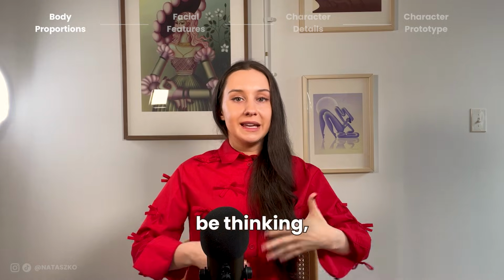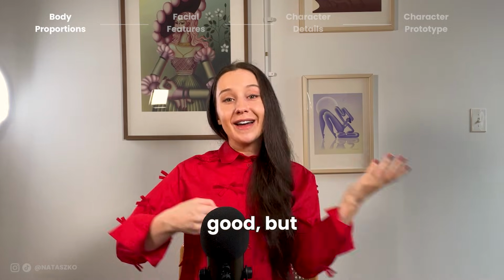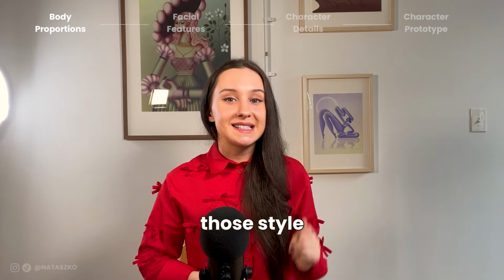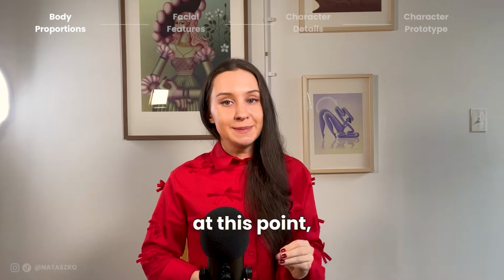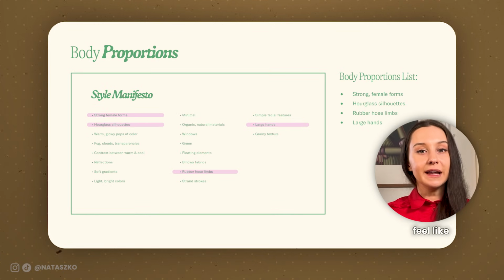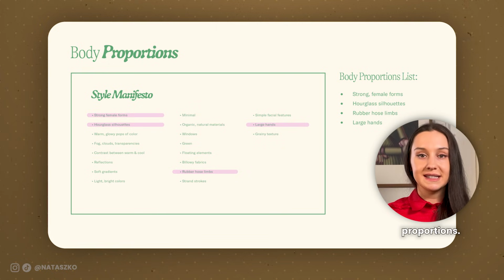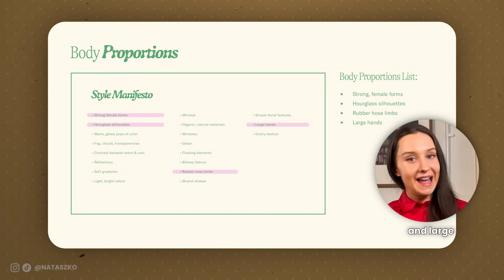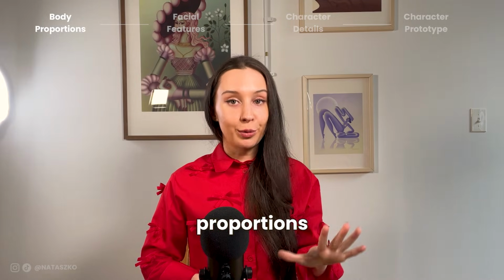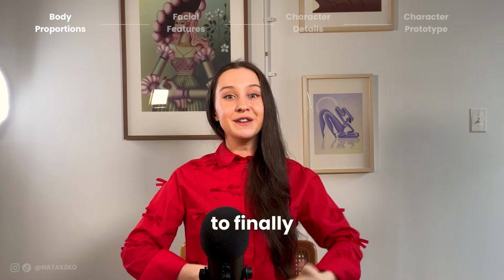Okay, so you might be thinking, all right, sounds good, but where do I start? Well, this is exactly why we created those style manifestos. So at this point, I want you to pull it back up and select the elements on your list that feel like they would be relevant to body proportions. So for me, that would be strong female forms, hourglass silhouettes, rubber hose limbs, and large hands. Okay, so once you have that list of elements for your body proportions front of mind, it's time to finally put pen to paper and start drawing.